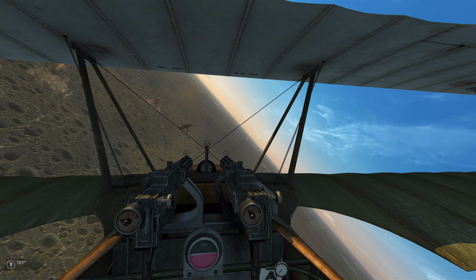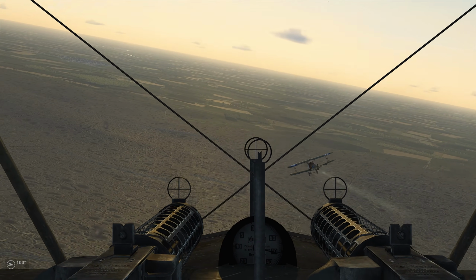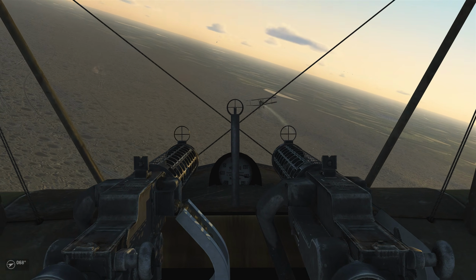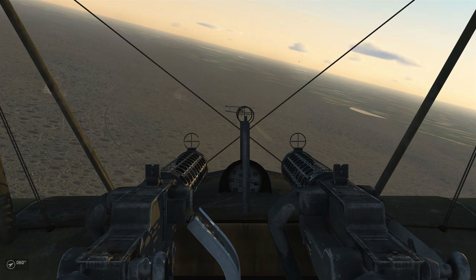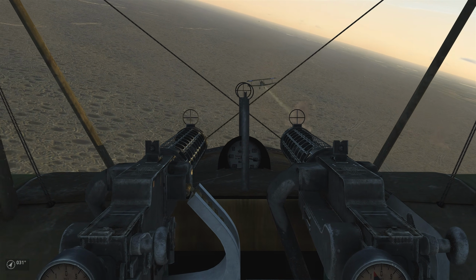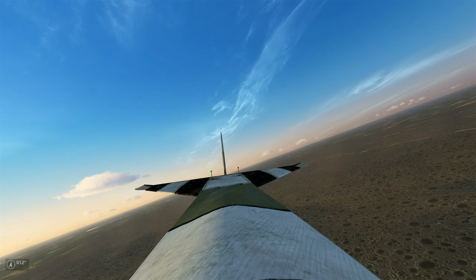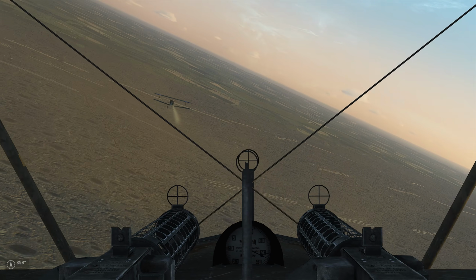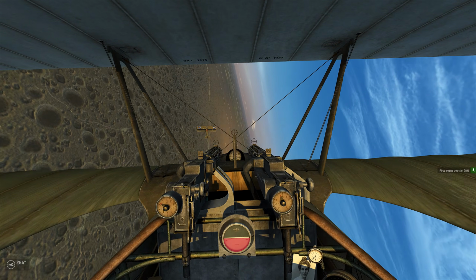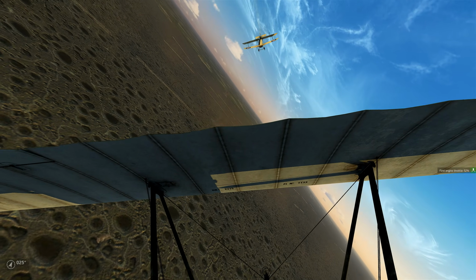Here we go. Now's our chance. Get our guns on. Right into him. Another hit in the wing. I think he's definitely having issues with his crate. Come on now. Let's try to close this gap if we can. Be a little more accurate with our shots, but looks like he's certainly having issues. He's having engine issues.